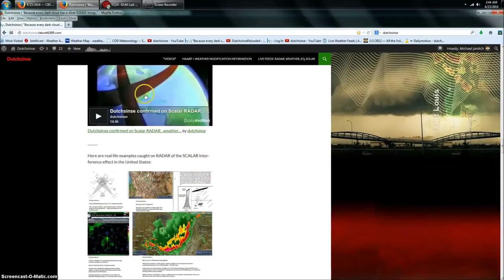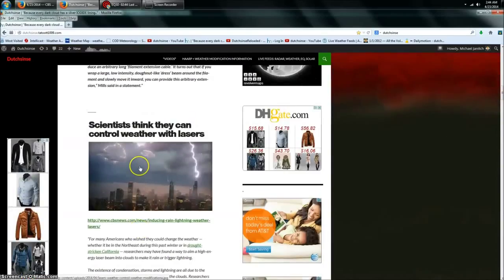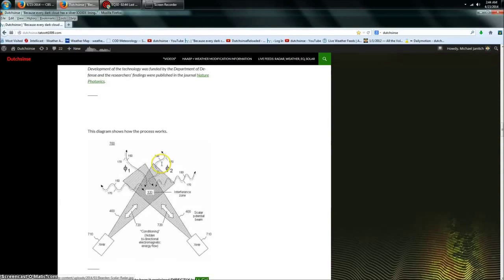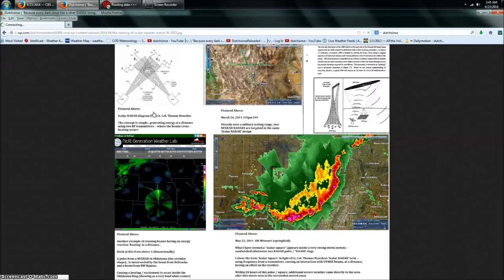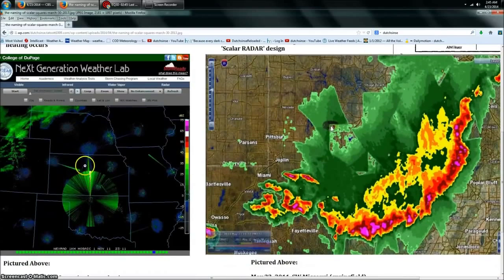Anyways, you can watch Thomas Bearden explain scalar radar in the 1980s, or you can read the article confirming one beam over the other, one pulses, their word, not mine, into the other, creating the plasma bubble and controlling it. And they call it a filament. Now, here's a diagram showing real-life examples of scalar interferometry happening. We're talking about two beams crossing, having an effect or an excitement where the beams cross. Here's another one, where the beam crosses, the other beam is excited.